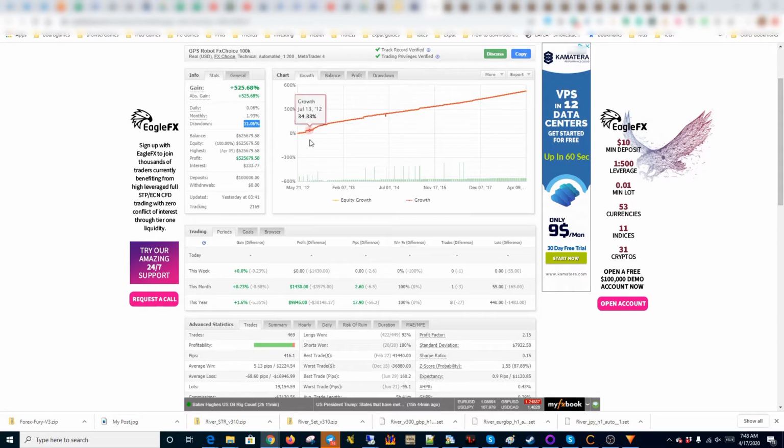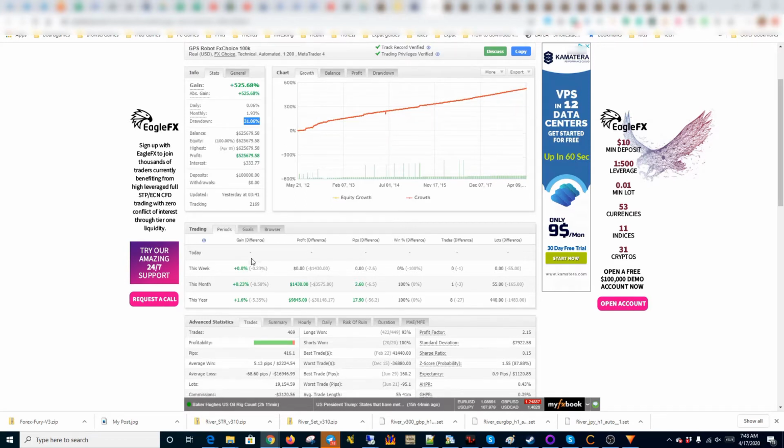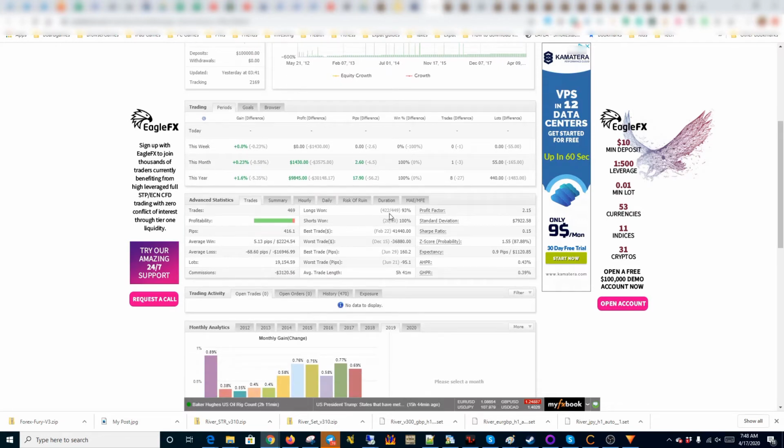What's impressive though is that it's run for 8 years without blowing up the account and losing everything. That's impressive. One of the things you'll note about this account is that if you look at the trades, almost all of the trades are longs, in other words buy positions, and only a few are shorts. And if you look at how many trades it's lost, about 27 trades. It looks like 20 of those, my guess is, were followed up immediately.